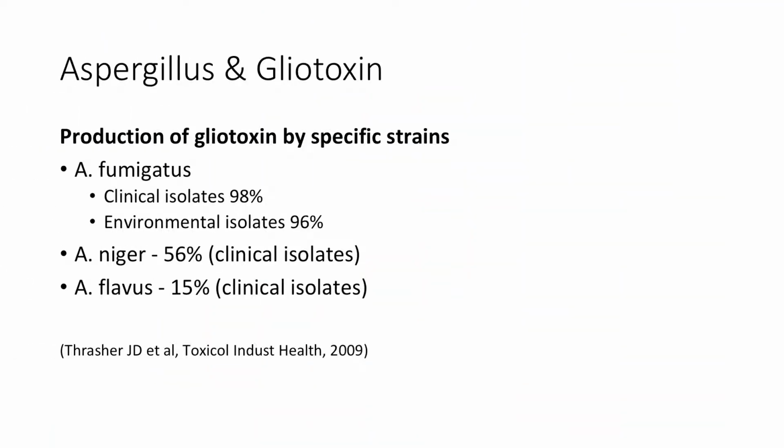Gliotoxin is actually derived from the first fungus from which they isolated it, which was Gliocladium. There are a number of toxic compounds in this category, and so gliotoxin is simply one representative. Gliotoxin is predominantly made by Aspergillus species. This is from one of Dr. Thrasher's papers on mycotoxins, where they reviewed the literature.